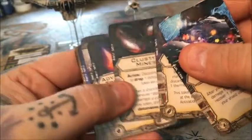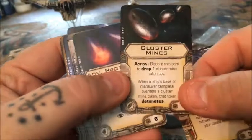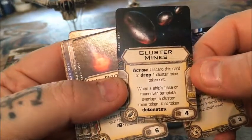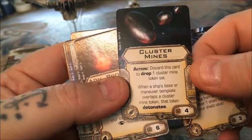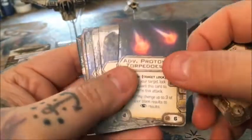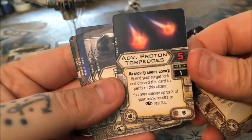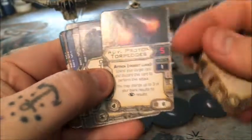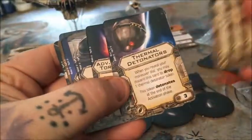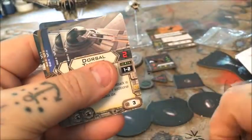I guess I need to not hide the little bottom things so you see what they are, bomb and all that stuff. Your cluster mines, 4 points, and here is what it does. Next one is your advanced proton torpedoes. That is 6 points, and that's what it does. Am I hiding other stuff? Nope, that was the only one. Okay, so advanced proton torpedoes.